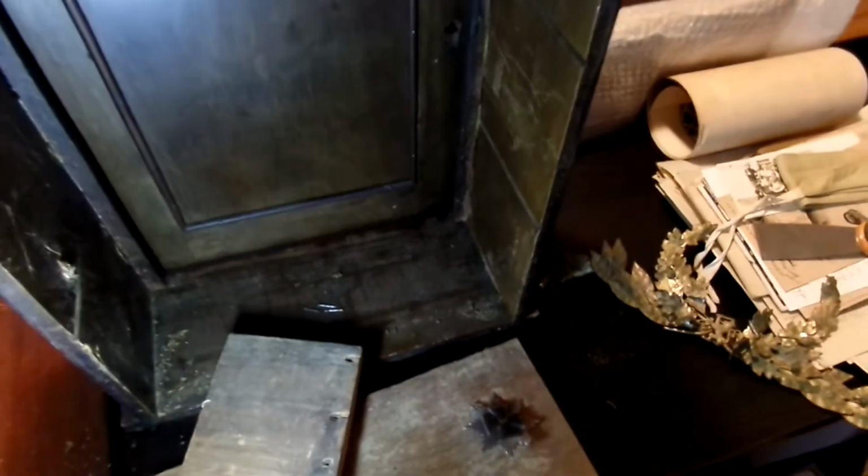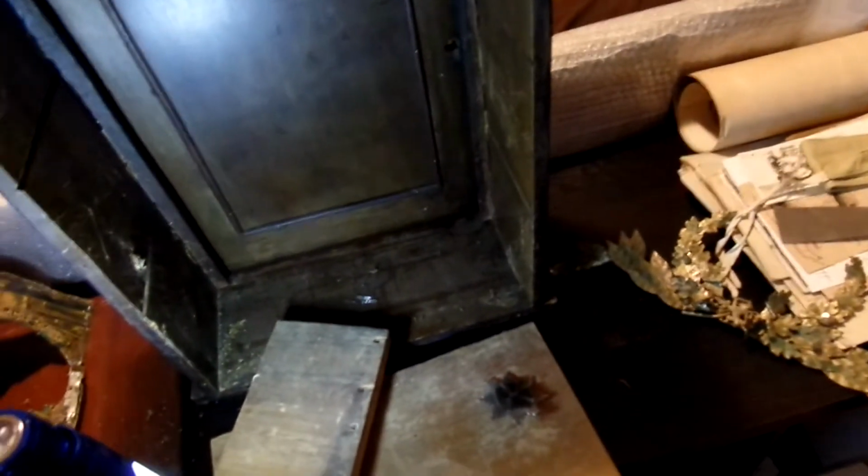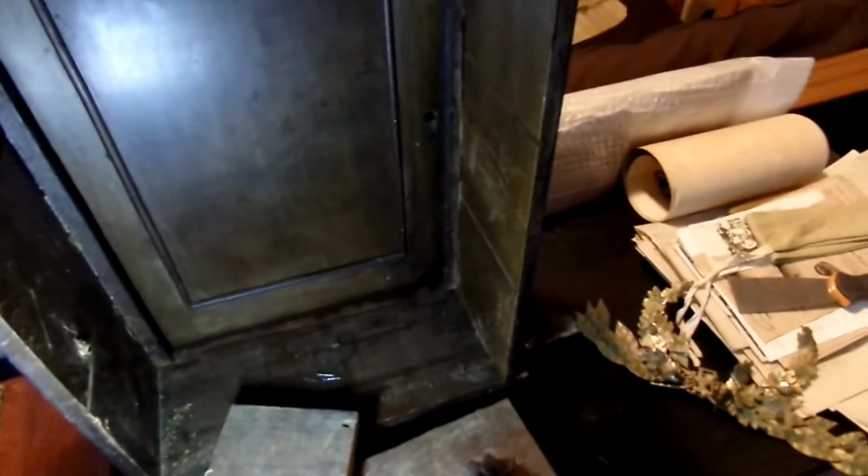I understand it's modifying what is a work of art, kind of. But I just think it would look cool for display, and none of what I would be doing would be permanent damage. So I'd be curious what you guys think of that. But anyway, back to the rest of the haul.